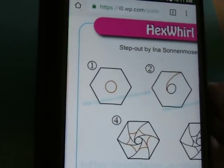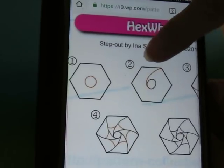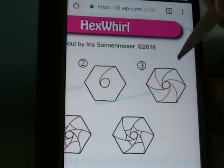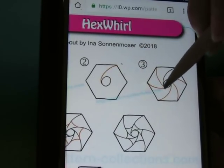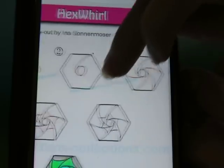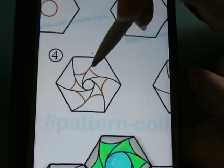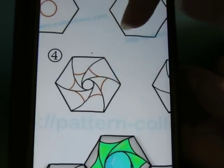So, we need our hex to start with. And then a circle in the middle. And then it looks like from each corner, we're going to come and do like a curvy swirl like that. Now, you could just leave it just like that, I would imagine. But Ina's got us doing this little curve right here that kind of makes it spiderwebby looking.